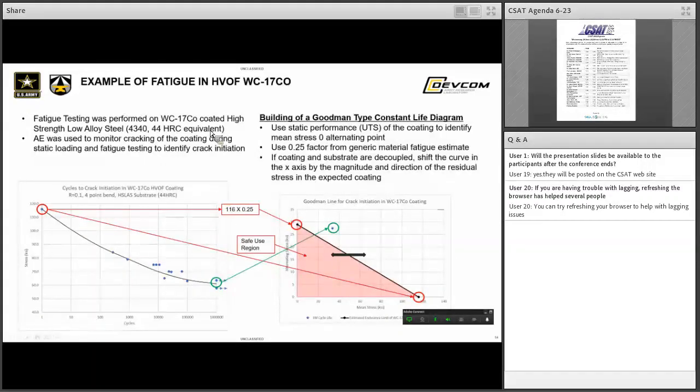Now in this case, I'm looking at an HVOF coating. It's a tungsten carbide coating. It's a brittle material. It's linear to failure. Doesn't have a lot of plasticity. So it fails at a stress level of about 116. This is on a steel substrate, just for reference purposes. But what we're showing here is all fatigue of the coating. So once the coating fails, we're not monitoring propagation. We say, okay, the coating failed, we're plotting the data point.